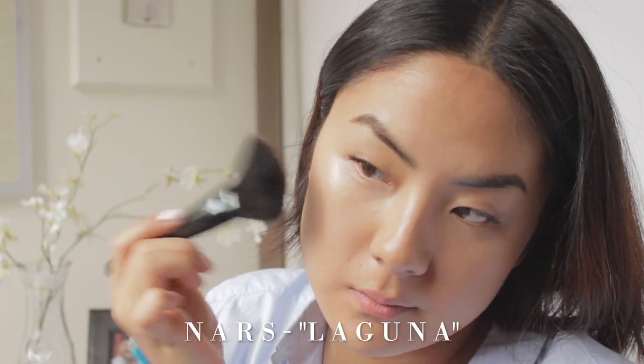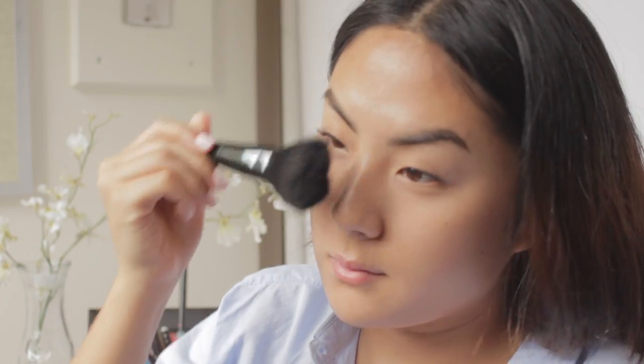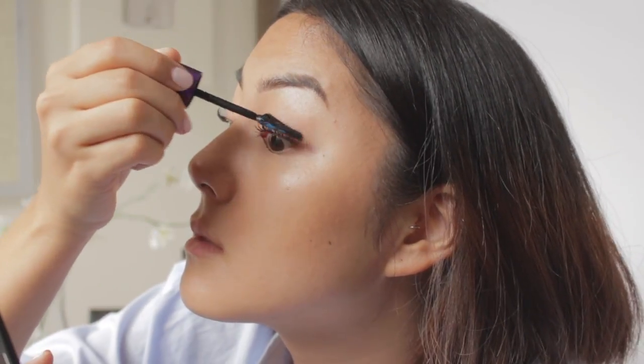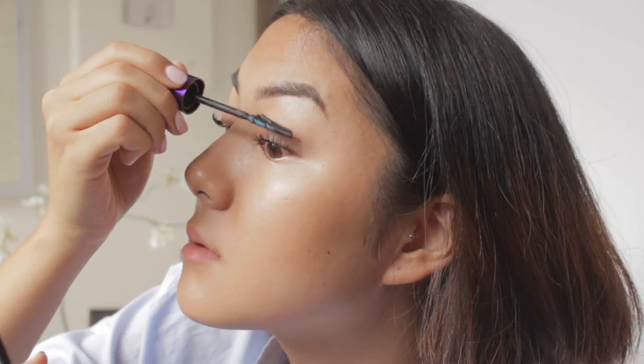And then I go into my Nars Laguna bronzer, just to bronze up my skin a little bit. Again, this pairs really well with the Glossier skin tint because it's just dewy and it looks fresh and it's just a wash of color, so no hard contouring or anything like that. I then go into my second coat of mascara to make sure that all of my lashes are evenly coated, and I do like to focus the mascara wand on the tip of the eyelashes.